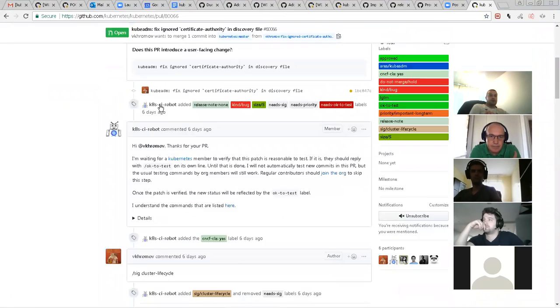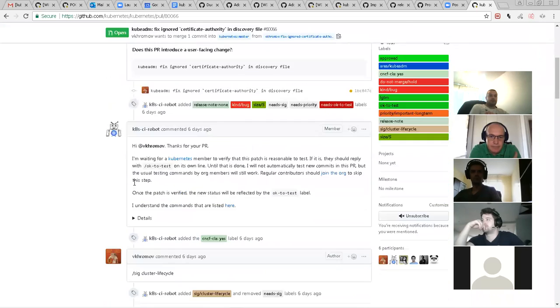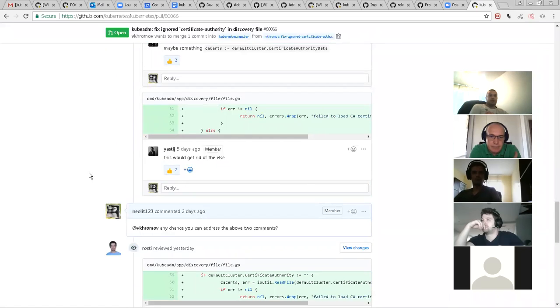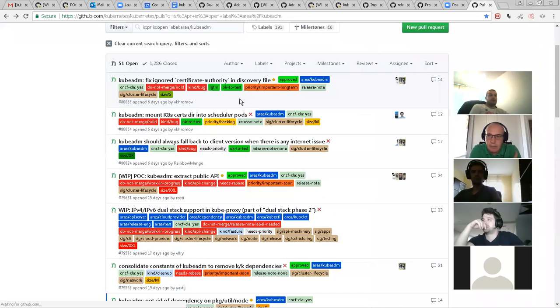So basically the user found a bug in the certificate authority in the discovery file. We already have LGTM approved, but I think Yasin and Rosti found some minor problems, and the contributor now has to fix them. But overall, this is a viable bug fix for 1.16.